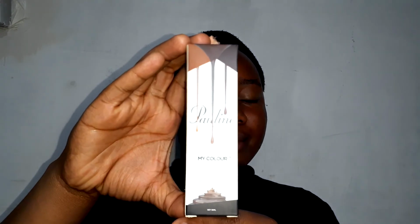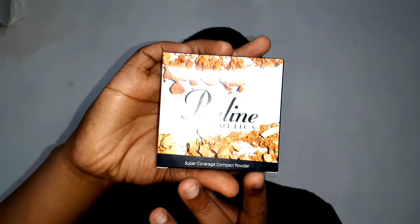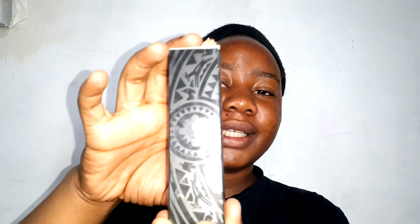So this is how the foundation comes packaged. It comes in this box, and the powder comes in this box. I honestly like the packaging. It looks nice. There's nothing to complain about the packaging, and it has a tribal print. It really looks nice.